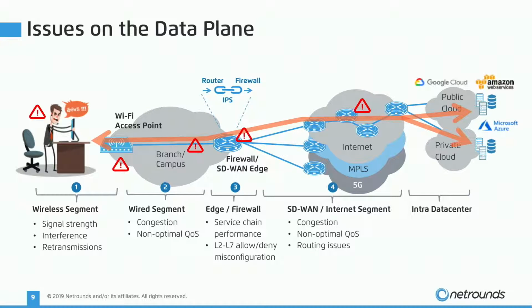And then, of course, the combination of underlying networks connecting to the clouds is a source of congestion, misconfiguration, or traditional routing issues that can cause frustration for customers. And we are also focusing a lot on gaining visibility into intra-data center connectivity, as well as north-south and east-west traffic. And this is where we will show how we gain visibility later in the demo.